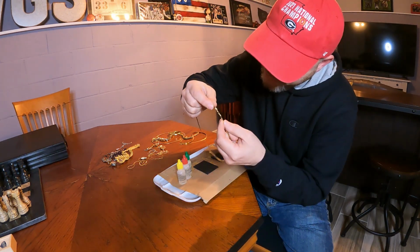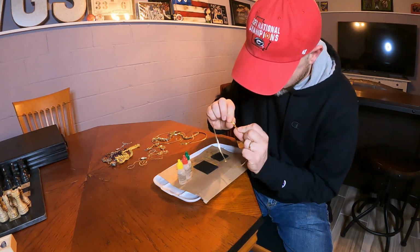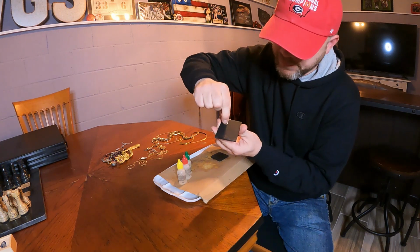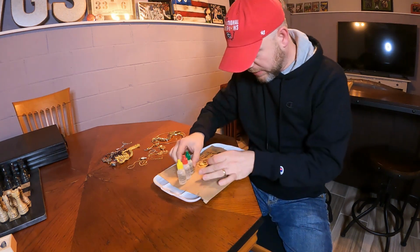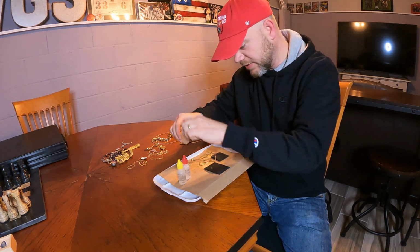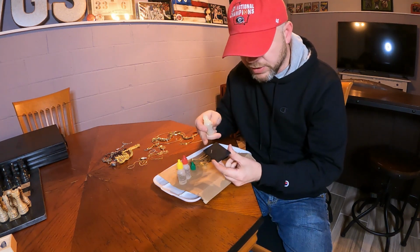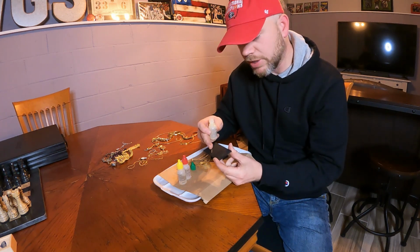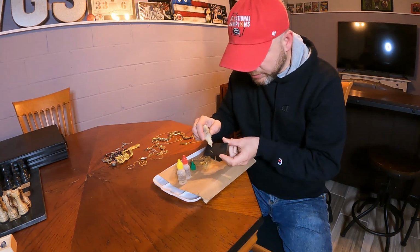Then what you want to do, okay, this right here is marked 14 karat. So what we're gonna do, you want to take the gold, you want to scratch it onto your stone here and get a mark. Then I'm going to take the 14 karat acid, which I barely have any left in here, and what you're going to do is pour it on there. If it's real, then it won't dissolve and it won't change colors. If it's 10 karat, it'll actually turn a little bit brown, but it won't disappear. And if it's fake, it'll just eat right through it and completely disappear.